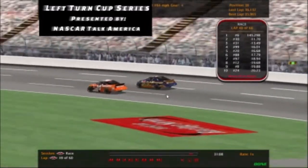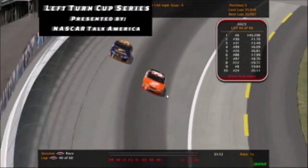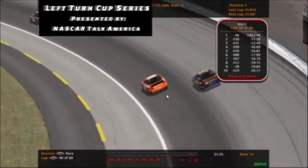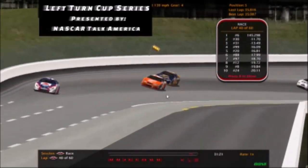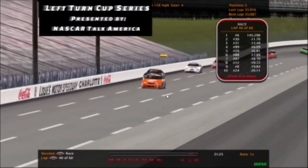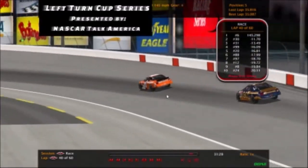There's Tony Stewart right there. He's got a win at Daytona. He's got a win at Richmond, was it? Sorry if I got that wrong. He's definitely been... No, he did not win at Richmond. That was Jimmy Johnson. That's my bad. My head's kind of in a different area code right now.